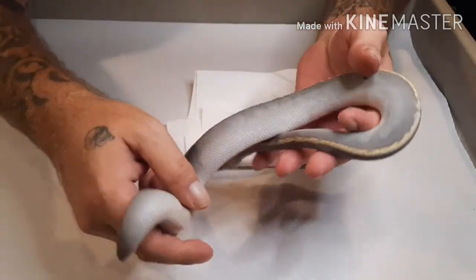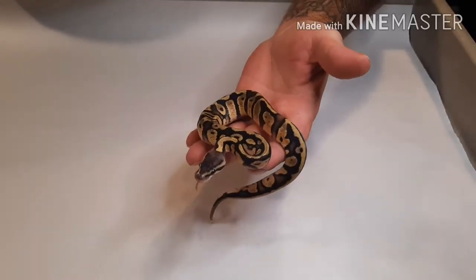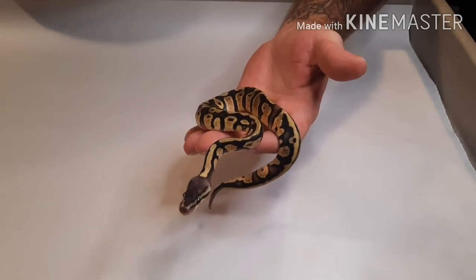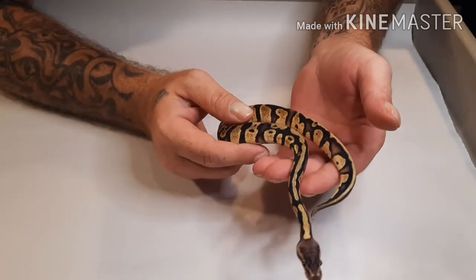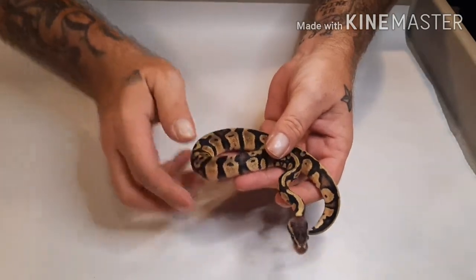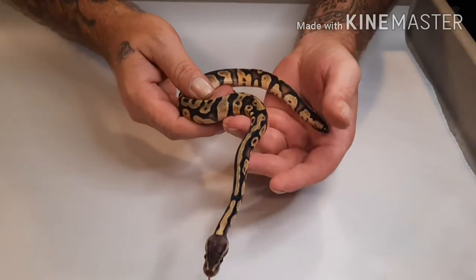Okay, on to the next one. Okay, now, this is the last snake, and I made this snake the last one for a reason. The parents of this snake was a super pastel female to a bamboo. He is part of the bamboo clutch.